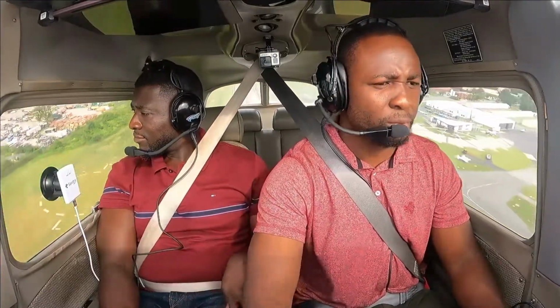Alright, we're climbing at 80 knots, we're at 700 feet. Once we get to 1,000 feet, we're going to check our climb and make sure everything is good.